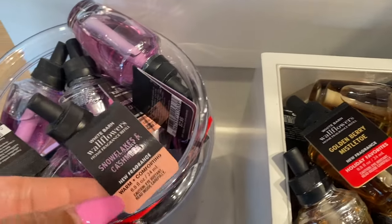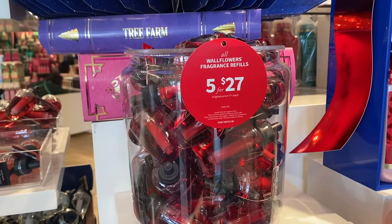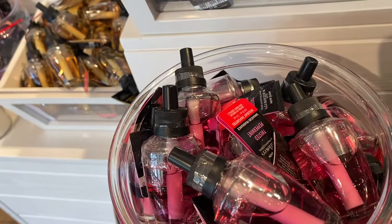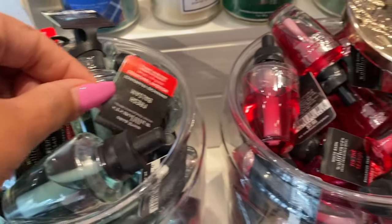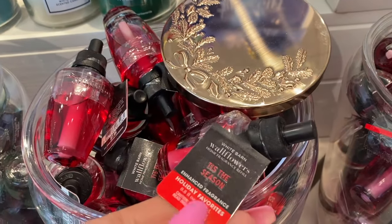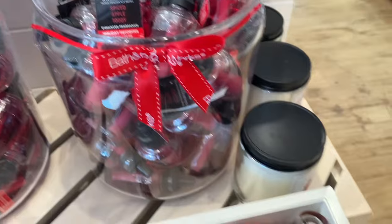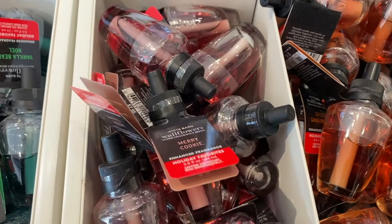Okay, so I'm going to be showing you some of the wallflowers. I don't always focus on the wallflowers, but I do want you to see what we have in case a sale does come. You guys can see what we're having in store right now. We have that one. Blue one is winter. Then we have, I couldn't see that one. Or fresh balsam there. What is this one? Tis the Season. Spiced Apple Toddy. And then we have, is that Spiced Gingerbread, I think, Merry Cookie.